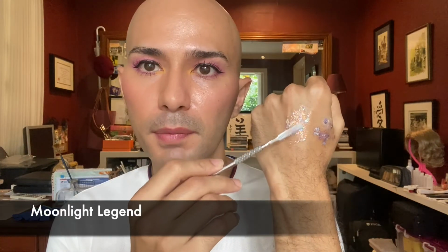It doesn't smell funky, but it smells very synthetic. So I don't know if that's the gel formula. Yeah, so this is the body gel named, what is this? Moonlight Legend. It's much more pink and with much more yellow gold glitters on it. So it looks very playful, but it's not for me.